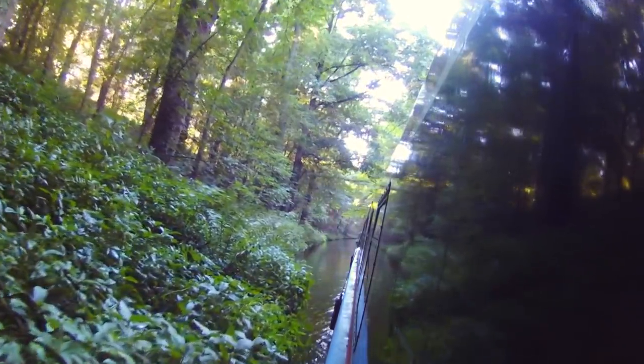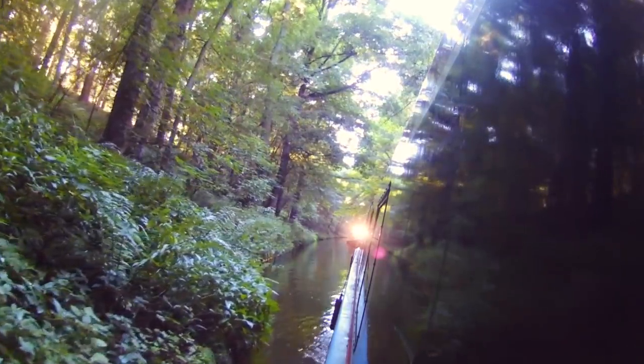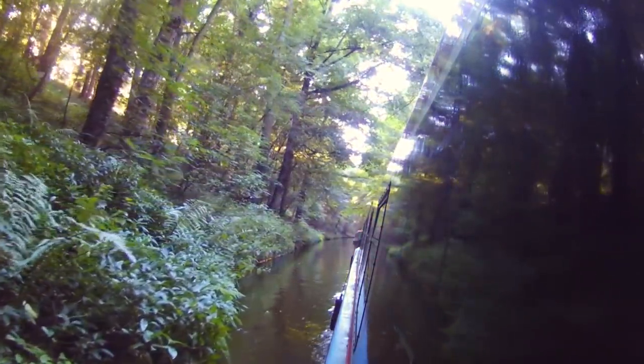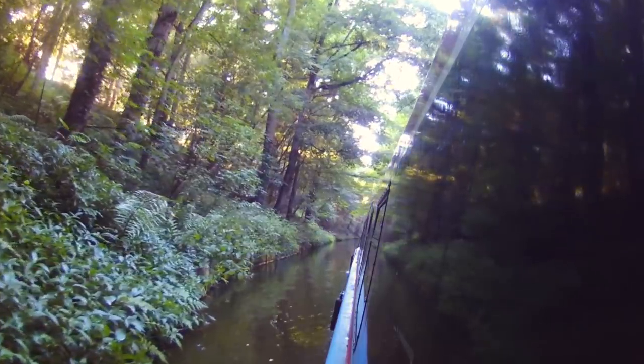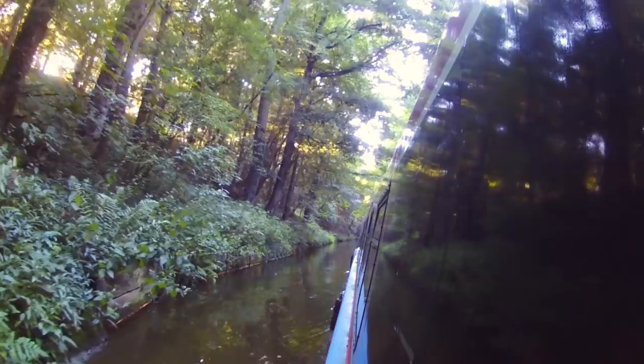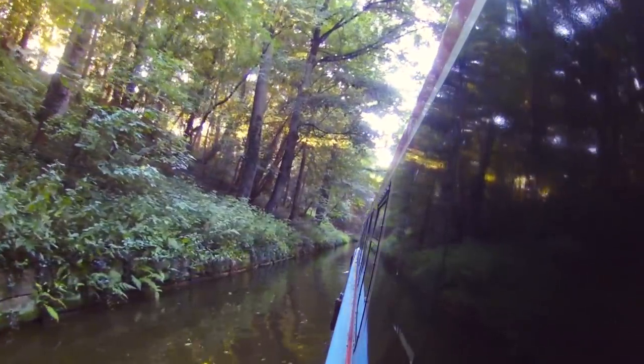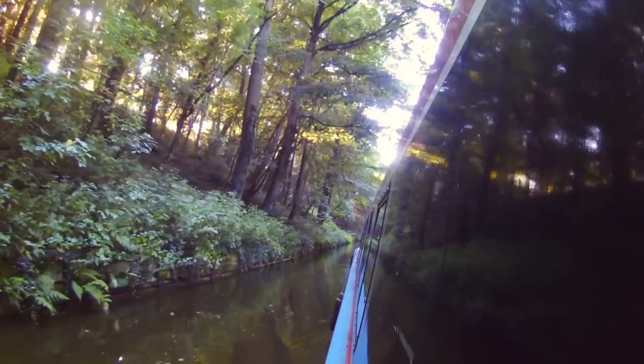And into the light, which is a bit of a relief because the diesel fumes were beginning to get to me a little bit. What a fabulous, fabulous cruise that was. Doesn't get much better. We've come out into a rather lovely cutting and I think it's probably time for me to moor up.